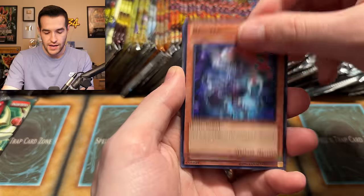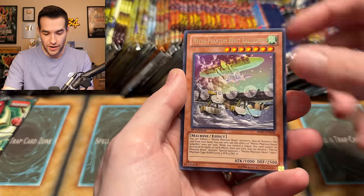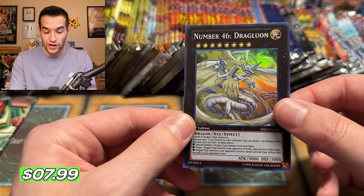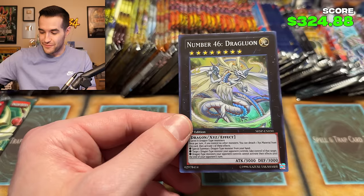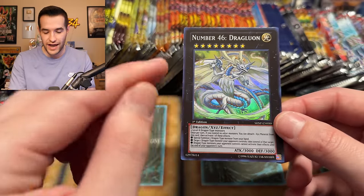Yellow Bellied, Resetsu, Secret Secrets, Gagaga, the Bujin. We have a Mechavana Beast, and a number 46, Dragluon. I don't think it's Dragluon, definitely. But this card was actually pretty good in Duel Links, so now you guys guess. This card actually has an ultimate rare print.